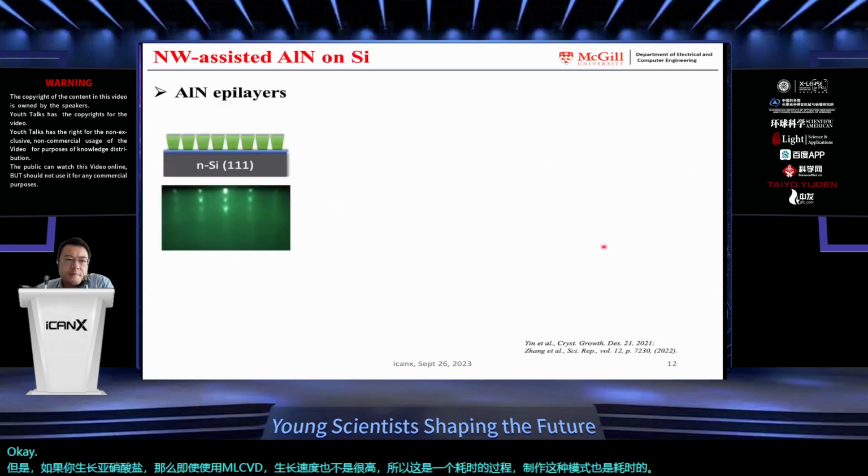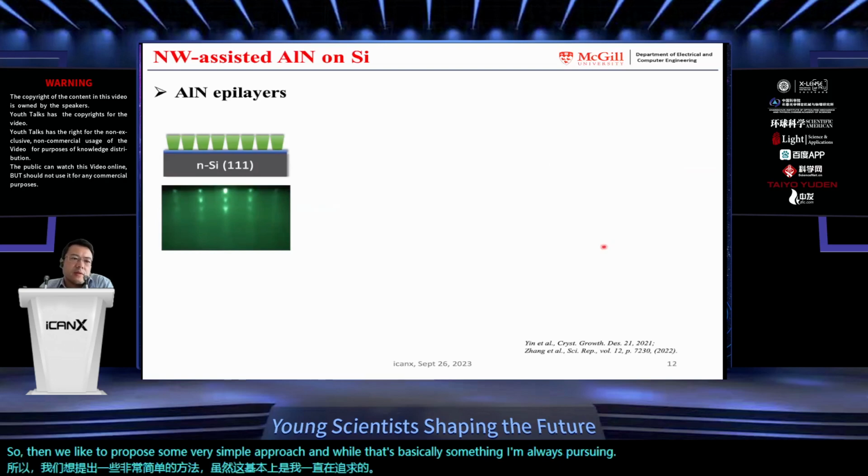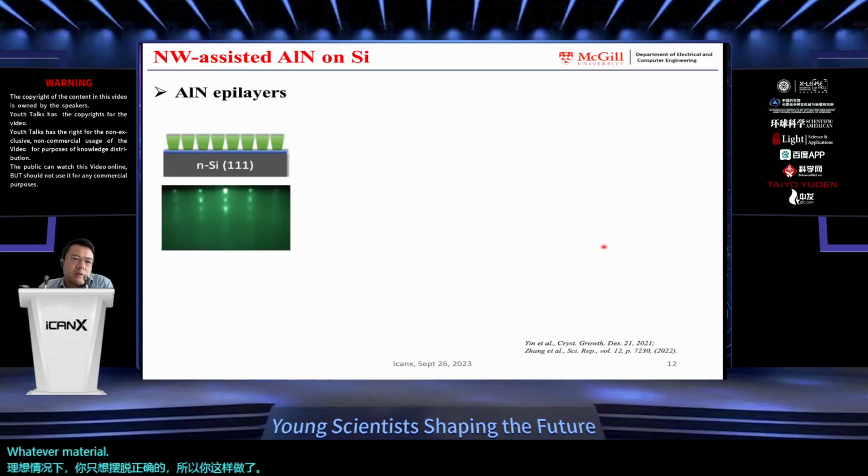So then we would like to propose a very simple approach. That's basically something I'm always pursuing. Ideally, you want to just get a wafer, then you put this wafer into whatever material growth reactor, and then you get the material you want. That's the goal we want to achieve.